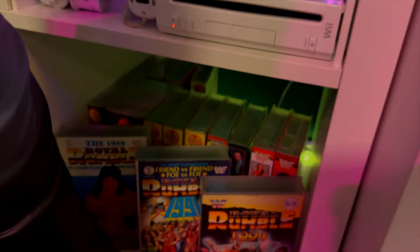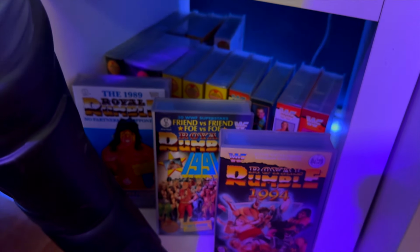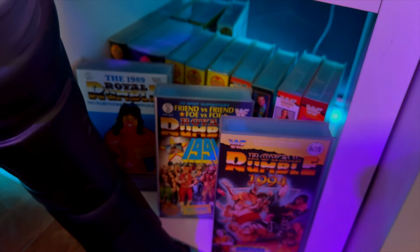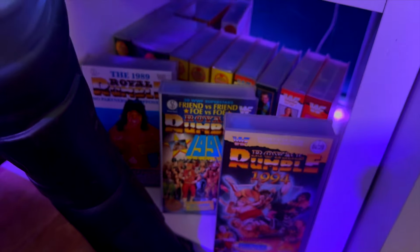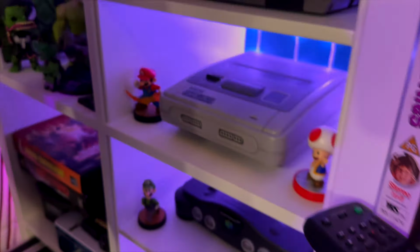And then right below that, very randomly placed, are a bunch of wrestling videos. I mentioned these in a video where I found these in my mum's loft, amongst a few other things that are in the room now. But I just wanted to display those somewhere because they do bring back memories. And I do have a VHS that can play them.